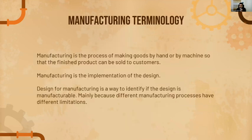So what is manufacturing as a definition? It's a process of making goods by hands or by machine, so that the finished product can be sold to the customer. Manufacturing is basically the implementation of design. In design, you are just thinking, but in manufacturing, you are making it alive. And then design for manufacturing is a very important term for designers like me, which is a way to identify if the design is manufacturable.